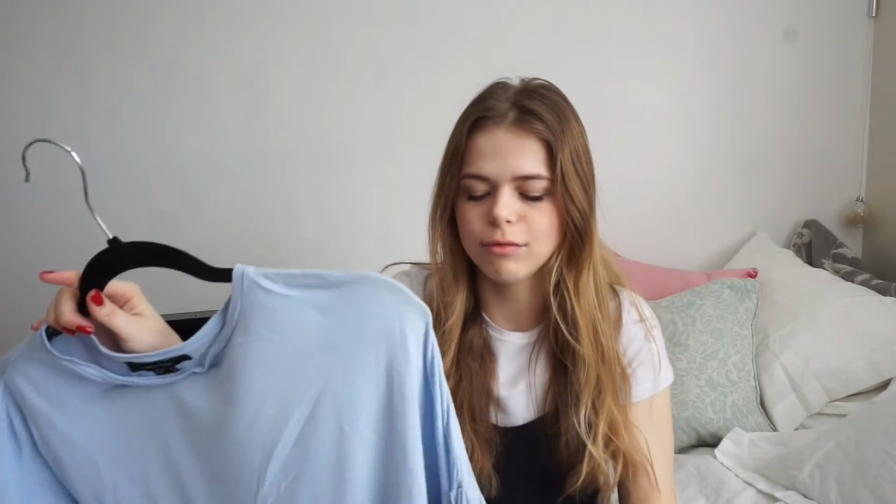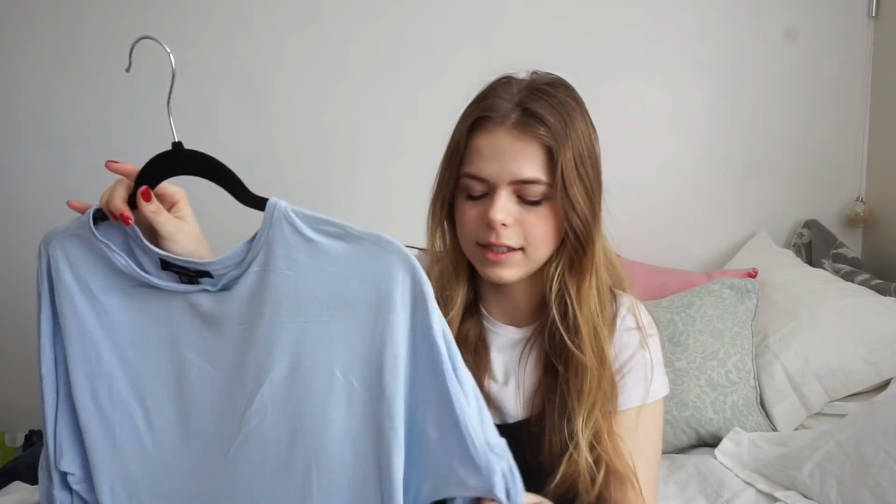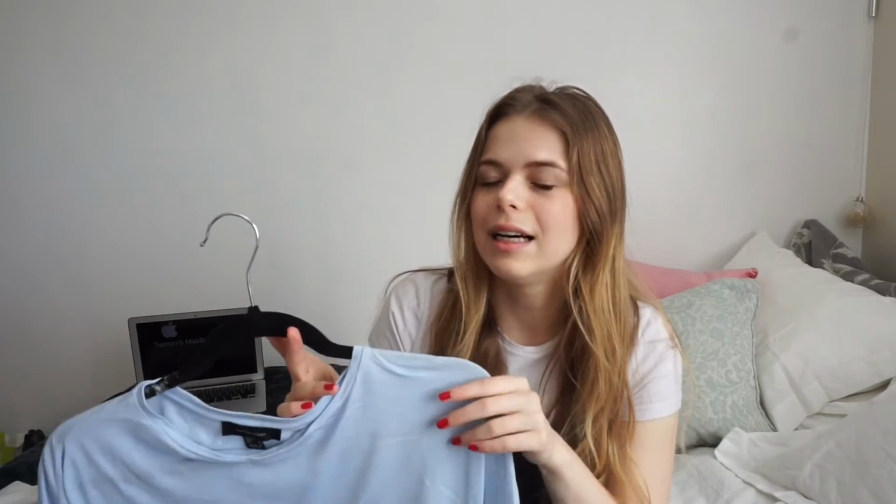Okay, so the next thing is a top that I got from Primark. This was a bit of a grab and buy kind of situation. I didn't think it through. It was £3, and I liked the colour, and I really love this trend of cuffed sleeves. I'm really bad at explaining things. Cuffed sleeves, and the baby blue colour is quite spring-esque and stuff.